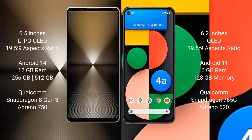Sony Xperia 1 Mark 6 runs on the Android 14 operating system. Google Pixel 4a runs on the Android 11 operating system.